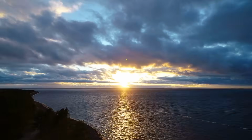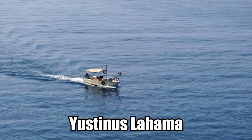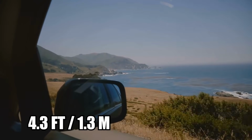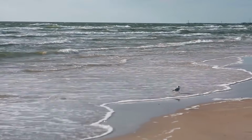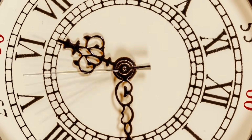Living fossil. Back in 2007, Indonesian fisherman Justinus Lahama and his son caught an ancient-looking fish in the waters off North Sulawesi. They took the 4.3-foot-long, 112-pound creature home and kept it there until a neighbor told them that it was a rare species, prompting the pair to return it to the sea. Unfortunately, the fish died after spending 17 hours in a quarantine pool.